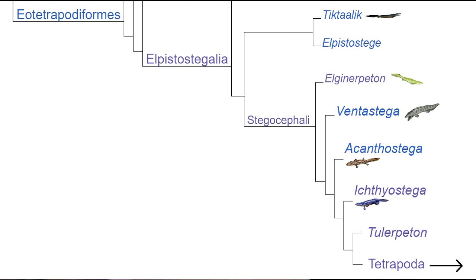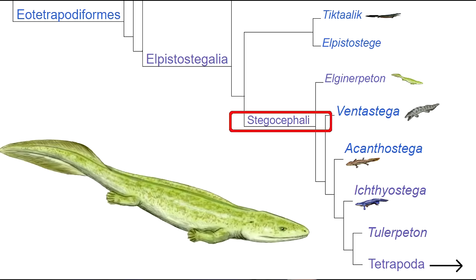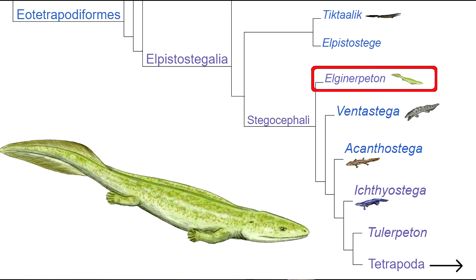Which gets us to the next daughter group, Stegocephalia. Lacking bony gill covers, though they still have internal gill bars, and having what was at first a rib fused to an improved pelvis connecting it to the spine, so that now the hind limbs are just as strong as the forelimbs. The earliest member of this group is Elginerpeton.